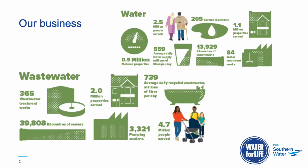This slide illustrates our business. We cover 10,000 square kilometres in the southeast, and on an average day we supply almost 560 million litres of drinking water and treat 740 million litres of wastewater.